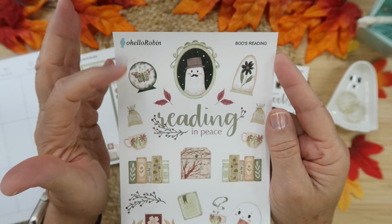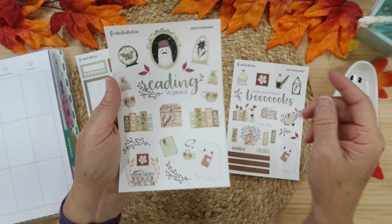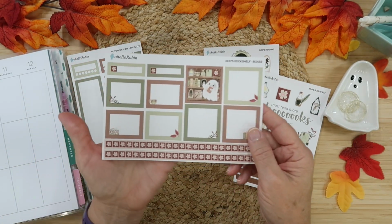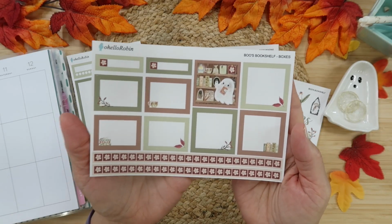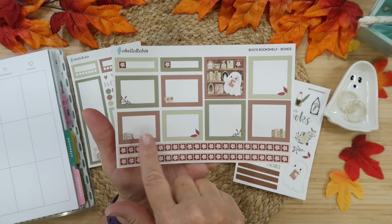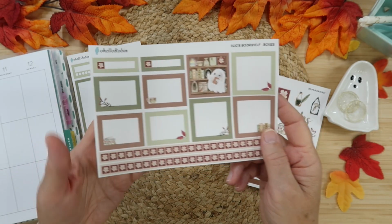We have a butterfly in a globe and a flower, and I just love this so much. So these go along with these deco sheets, or these are the boxes. And the boxes in all of the sheets are 1.5 inches wide. They'll fit any standard planner. They fit in the Happy Planner really well.